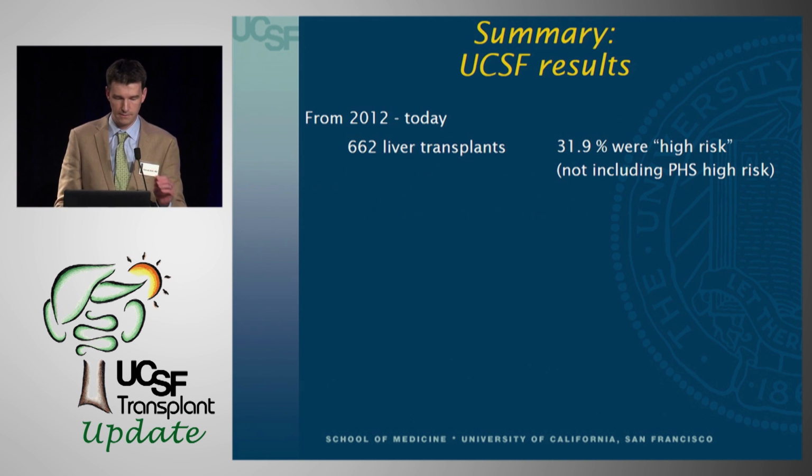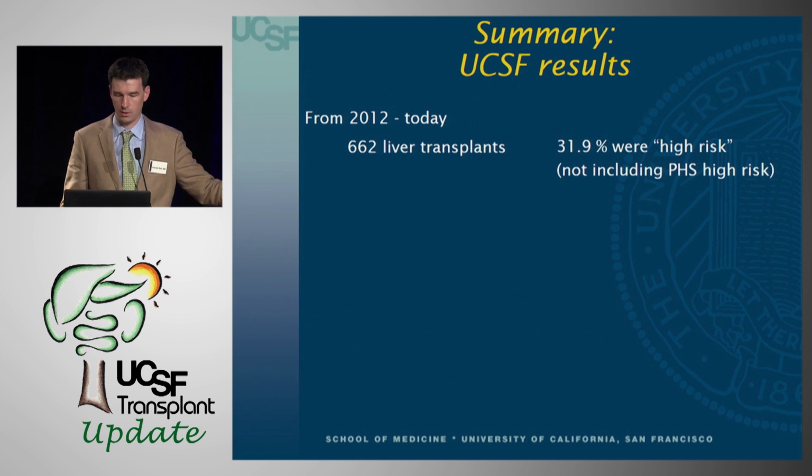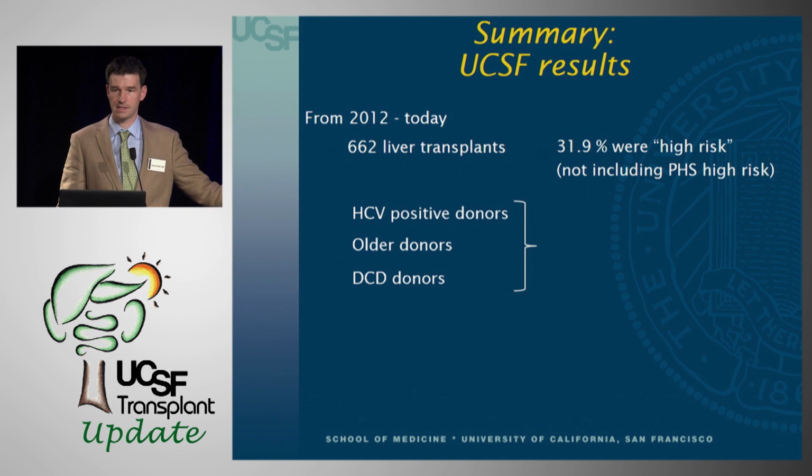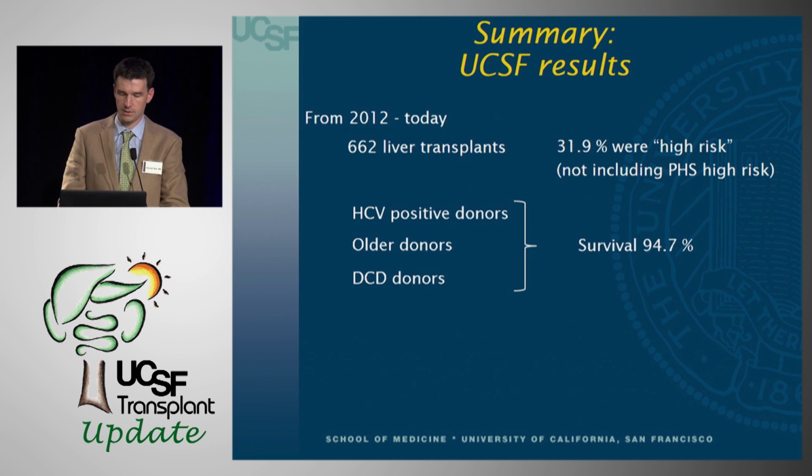But in summary, from 2012 until today, we've done 660 liver transplants, but 32% of them have been from quote-unquote high-risk organs. I'm not even talking about infectious high-risk, that's 317 organs that are quote-unquote infectious high-risk. We're not even talking about those. For our Hep C positive donors, our older donors, and our DCD donors, our one-year survival is close to 95%. And this is for high-risk organs, not talking about infectious high-risk.